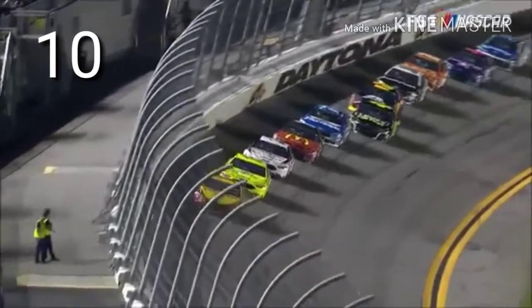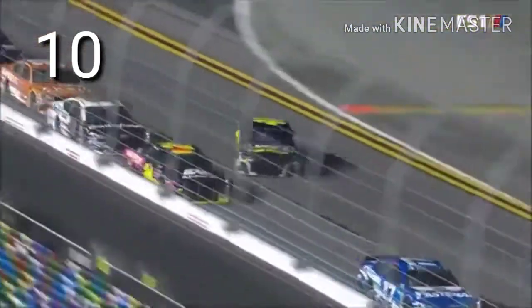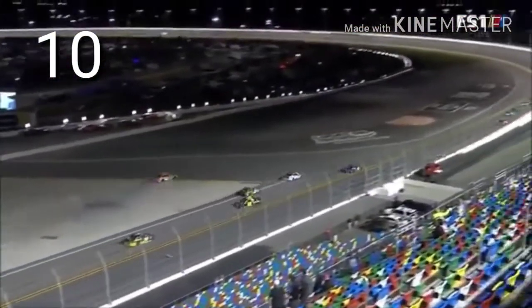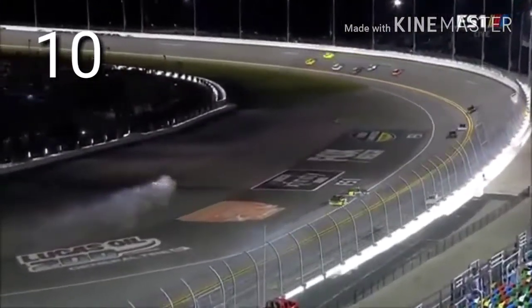Realizes he has a problem. It looked like the car got pretty loose right there. As he moves down, I believe he blows a left rear tire, sends him into Eric Almirola. Daniel Suarez has to avoid him, spins to the infield. I think other than some tires, Daniel might be okay. Heavy damage to the 48 of Jimmy Johnson.